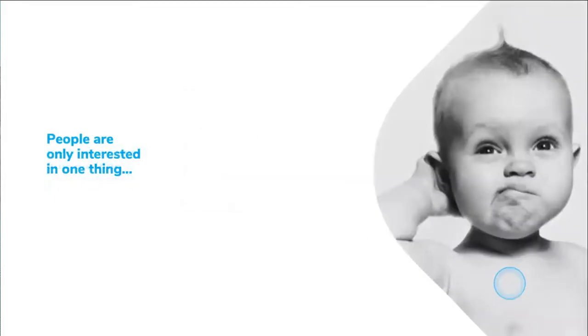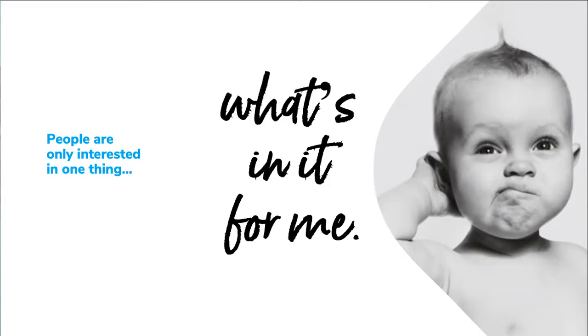quite short. And there's one thing about a lot of this communication, and why we focus in on that message about introducing ourselves. People are only interested in one thing, and that's what's in it for them. So that connection message should be about what they could get out of a connection with you.